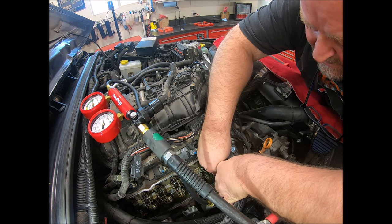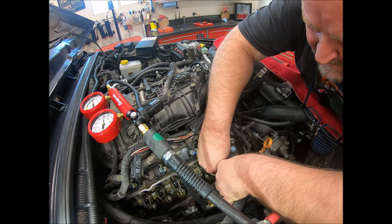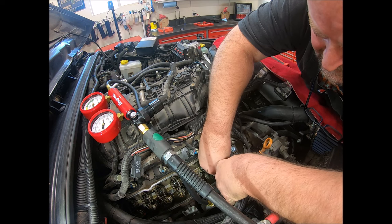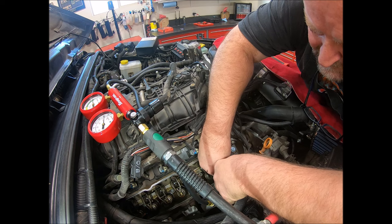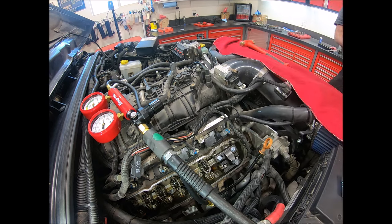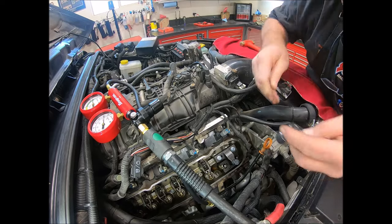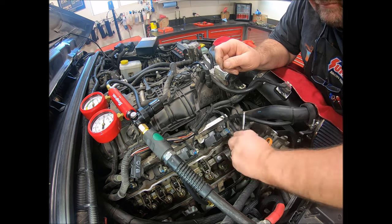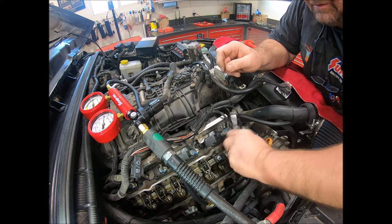One keeper. And two keepers, okay? So I got both keepers off of those two valves. So let's go ahead and back this tool off, get the springs out of the way.